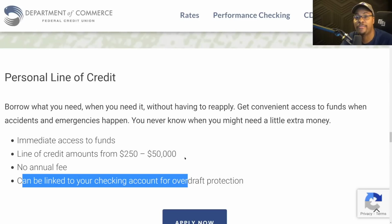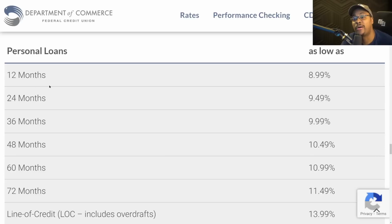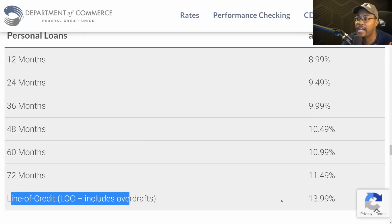And usually they're going to have comparable or even competitive interest rates versus credit cards. The only downside is with personal lines of credit, usually there's no grace period for the interest. So as soon as you draw down on it, you're going to be incurring interest. Now, the personal loans have rates as low as 8.99% on a 12-month term. And the line of credit actually has a 13.99% APR.